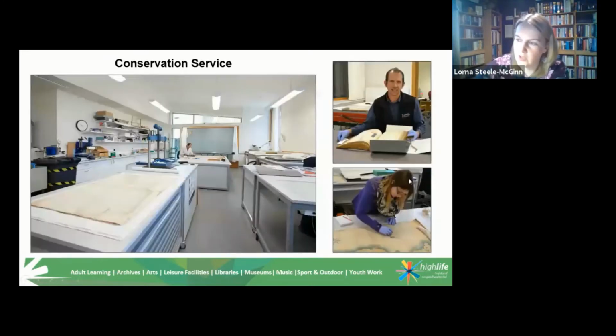I mentioned that we have a conservation service. So this is Richard and Carrie, our 2 conservators. Again, we're very fortunate to have full-time permanent conservators. And this is the only conservation studio in the north of Scotland. So it allows us to look after our documents, but also to undertake commercial work for external bodies and individuals.